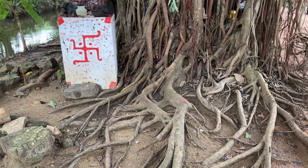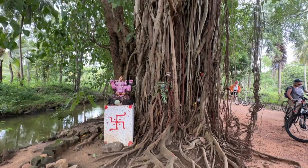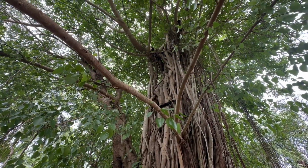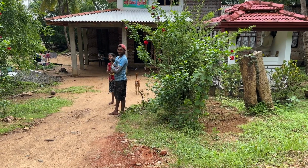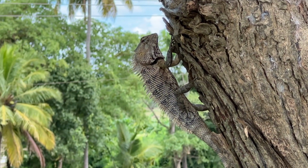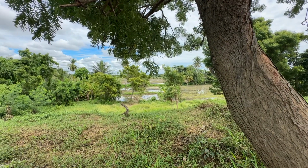Everywhere there is a shrine of some sort or other, and in this case it was on a tree which was heavily encrusted with creepers. We said hello to this family who had built their own house over a period of 2 years. Not a bad effort. And this is an example of the lizards that we saw amongst lots of other birds. Indian darter, long neck. Absolutely beautiful.